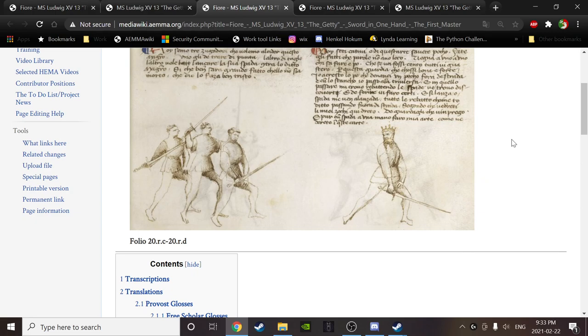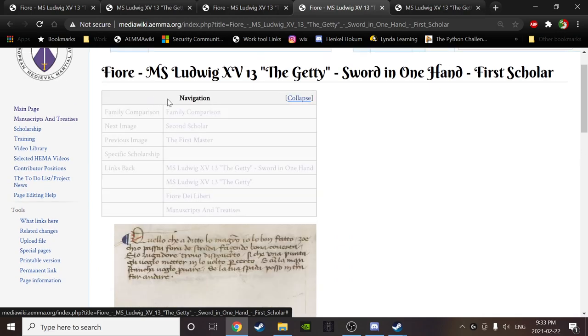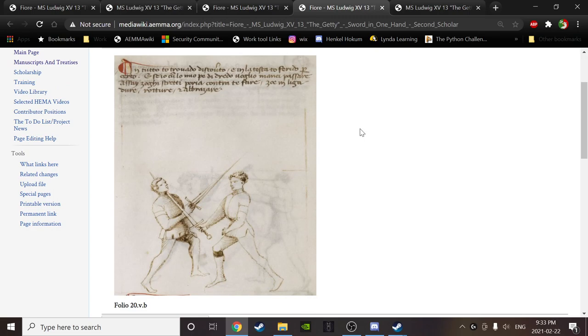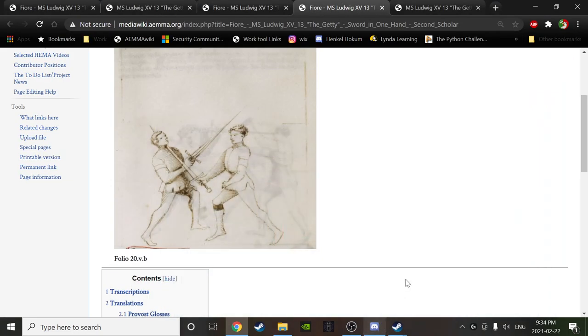COVID and such. Okay, so let's try the next one. There's 20VA. Second scholar. 20VB. Okay, this is another big one. All right, Beattie, would you like to read the text for us?